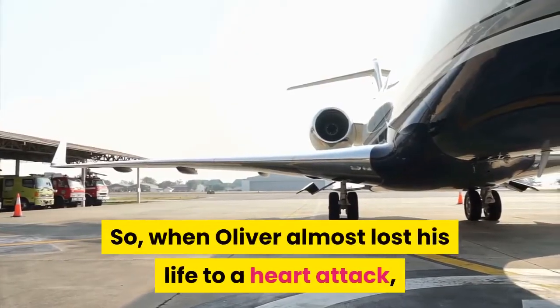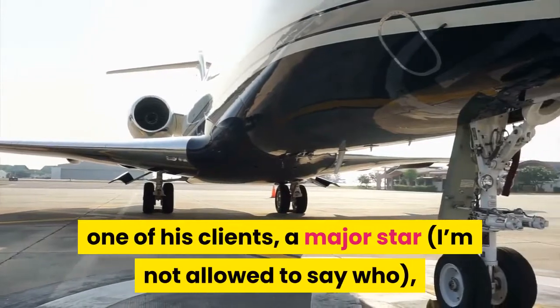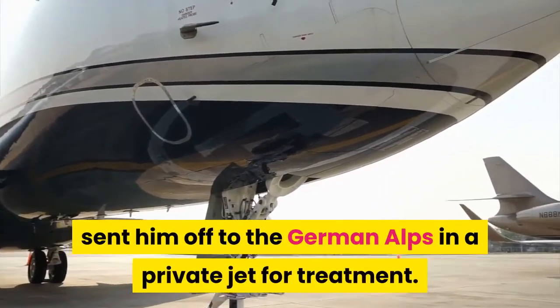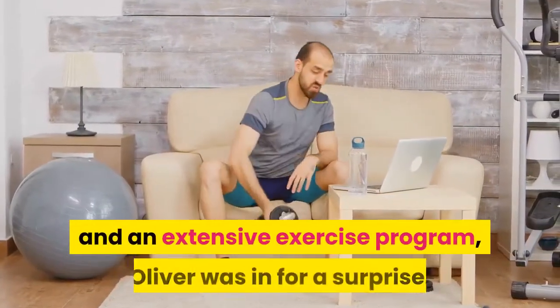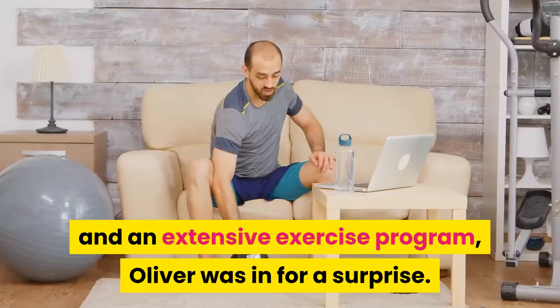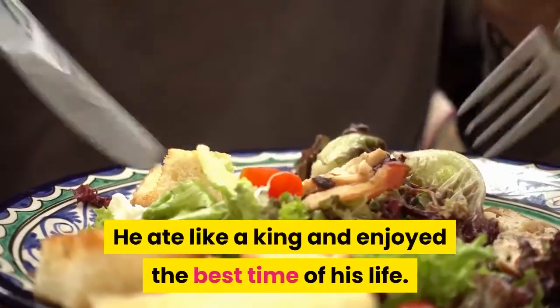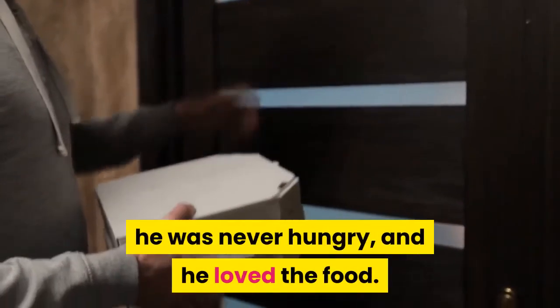So, when Oliver almost lost his life to a heart attack, one of his clients, a major star, I'm not allowed to say who, sent him off to the German Alps in a private jet for treatment. Expecting to be put on an intensive low-cholesterol diet and an extensive exercise program, Oliver was in for a surprise. He ate like a king and enjoyed the best time of his life. For the month in the retreat, he was never hungry, and he loved the food.